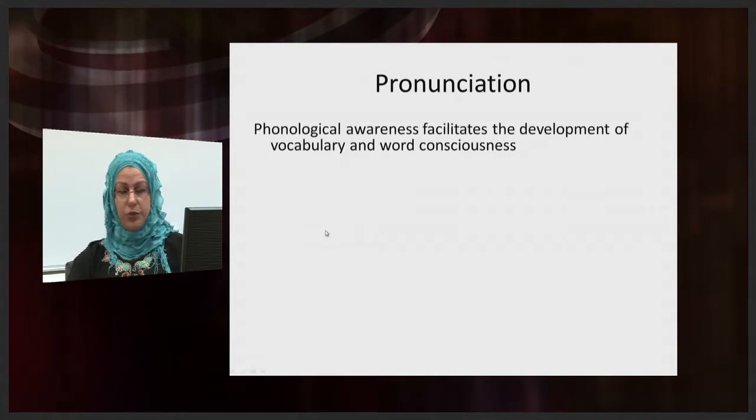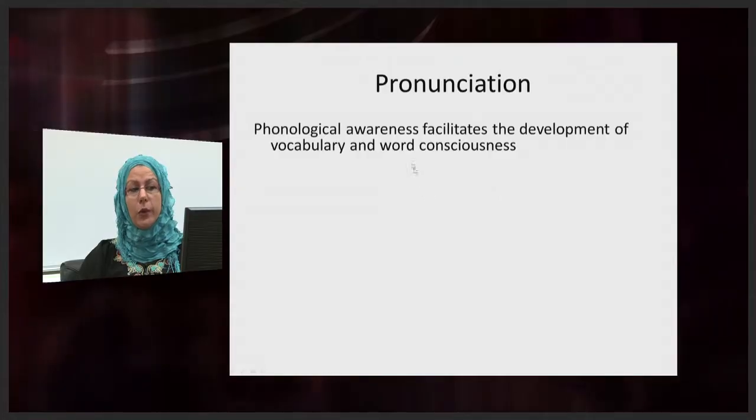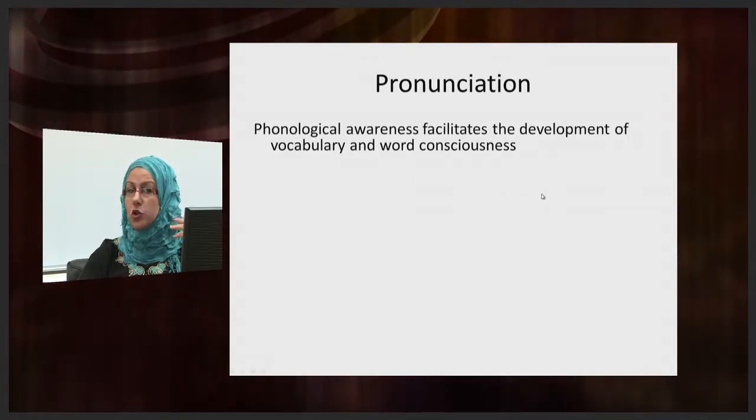So we now come to pronunciation. A few necessary details. We're not going to go into all the details. Phonological awareness facilitates the development of vocabulary and word consciousness. When you are aware of how to pronounce a word, then you will be able to remember it and you will be able to spell it.